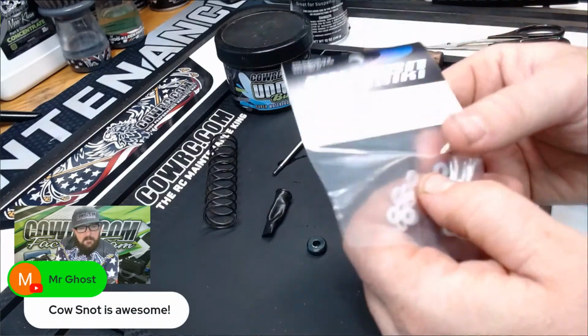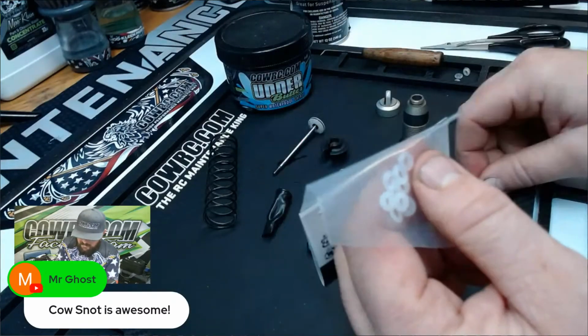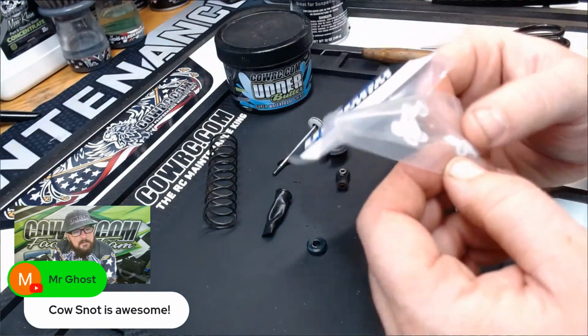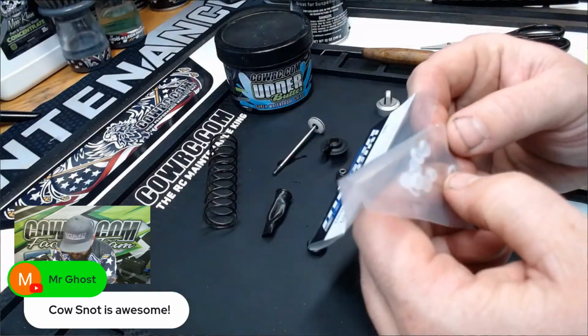Cow snot is awesome. Great, man. I absolutely love to hear it. It seems to be a very popular product. I've been using it. Definitely love the cow snot for cleaning my radios. It gets into every last little nook and cranny.